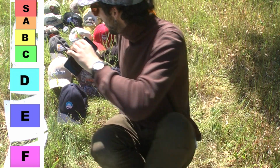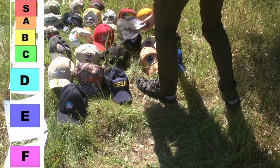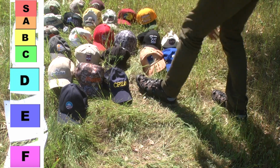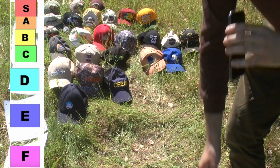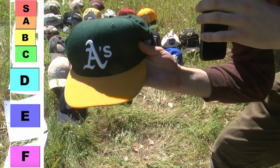So I'm going to put this guy middle of B tier just because it's a solid build and a good hat, although it's kind of silly to be tromping around with it right now.